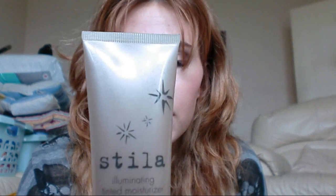I'm just going to jump into my July favourites and get this up as soon as possible, because no one likes late monthly favourites. So I'll start with base makeup. The two foundations I've been loving lately: one's a tinted moisturiser, the Stila Illuminating Tinted Moisturiser in shade 01. Honestly, it's darker than it looks, because the tube is actually this colour. The stuff inside's way darker, especially if you're reading the lightest shade.